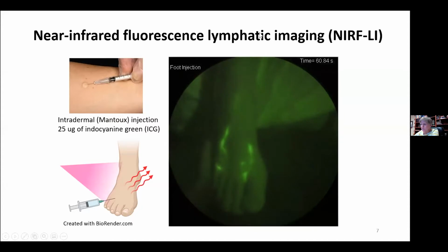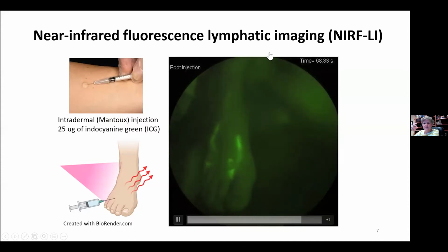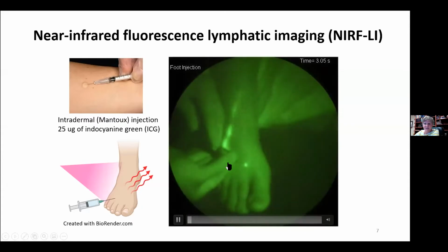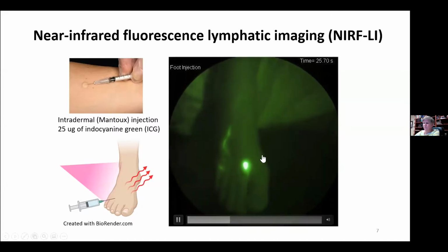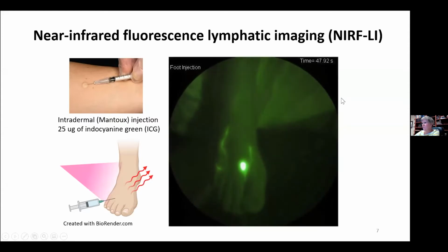I know that because the dye is draining to the bottom of the foot. Everything always goes distal to proximal. The camera is so sensitive, it will oversaturate the camera. So we usually put a Band-Aid over the injection site, and you'll see a little bit later on, we put black opaque tape so that the light doesn't shine through the tape and oversaturate the camera.